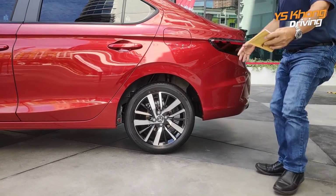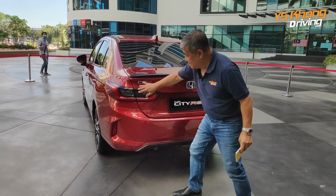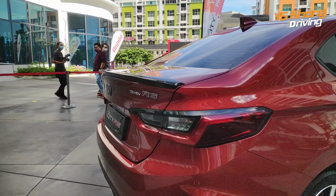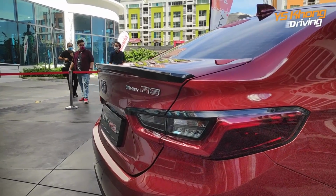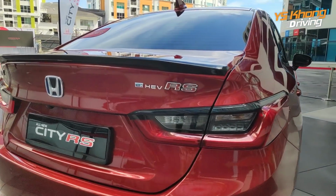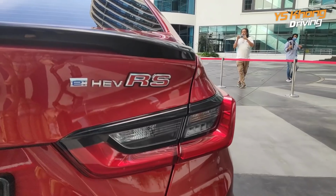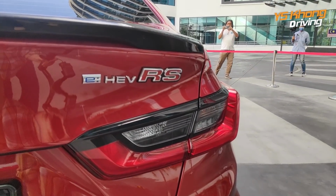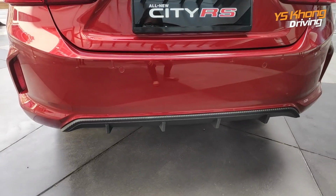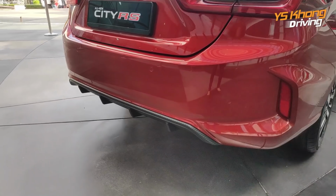Okay, let's move further back. At the back, this is a new light cluster, looks very nice. LED and also reverse lights and LED DRLs. So I see a reverse camera, a little rear lip. This is not a rear lip. This is a diffuser. Looks nice. Not sure whether it has any use, but it does make the car look good.